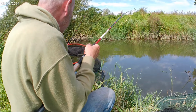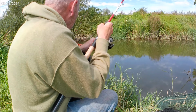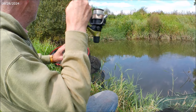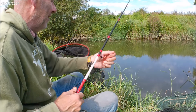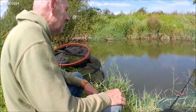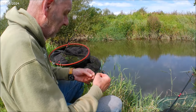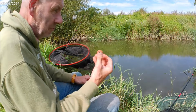I'm into something here. This is on the float on corn. It's a nice fish, whatever it is. Bugger. I think it was a bream. Flipping hell. Would you believe it? Oh Jesus, I'm gutted. I saw it, it was a bream. That was on corn. I thought I was getting some different types of bites out there on the corn. They weren't the snatchy bites that you get with the small roach and rudd.